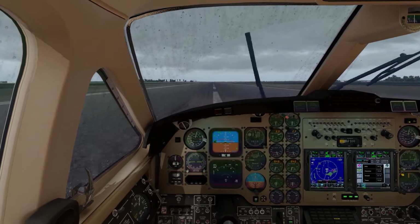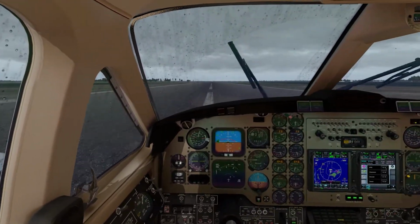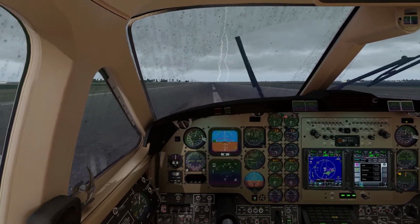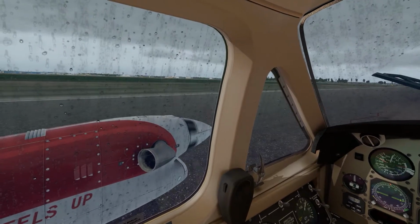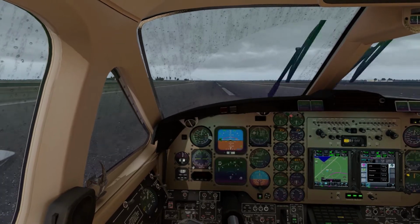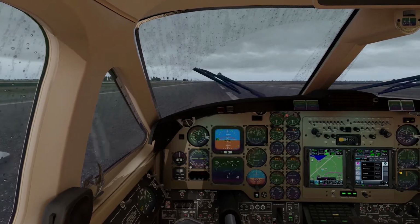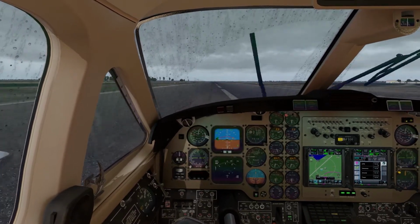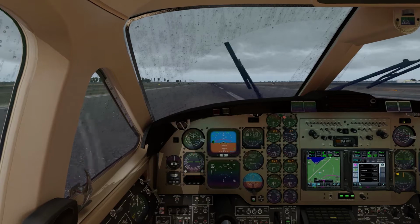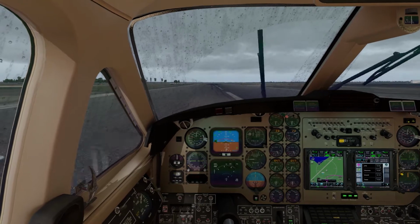Alright. We're just gonna put our flaps up to approach flaps, and go ahead and park real quick, and then head out on our second leg. Definitely a lot stormier than I thought it was. But we're gonna have to redeem ourselves from that landing.